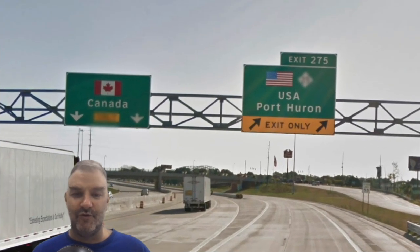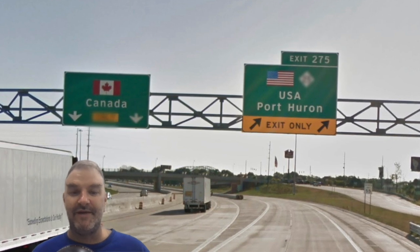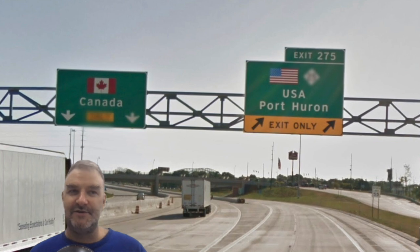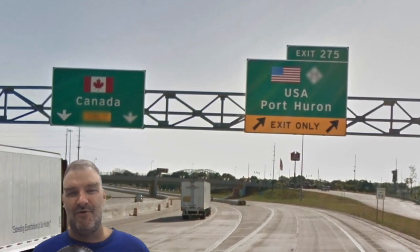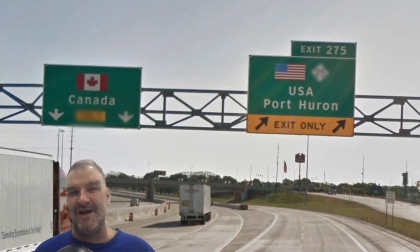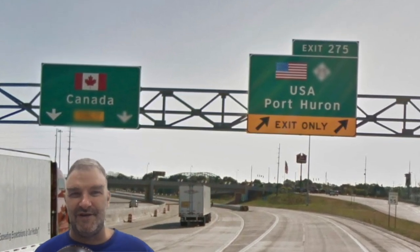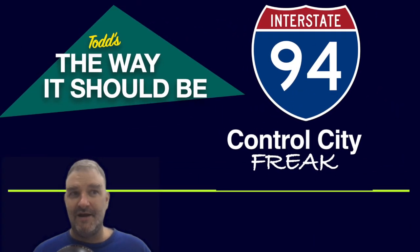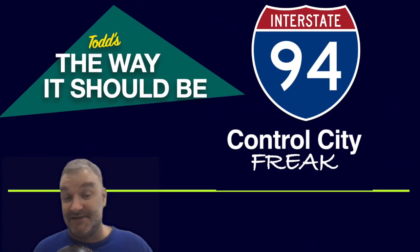And here is the actual split, exit 275, so we're going with I-94's numbers, USA, Port Huron, and Canada. So no city given. I've argued before it probably should be Toronto here, especially on I-69. I understand why not on 94, because you'd get off in Detroit to go to Toronto. And here is our view of the immigration customs area as we head into Canada. But that shall end I-94 East.